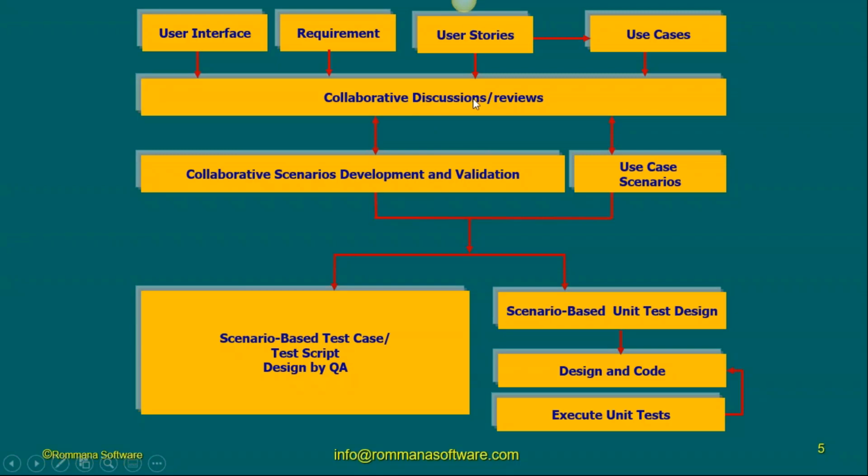They are iterative. During the scenario validation, we might discover that we need more scenarios. As we learn that we need more scenarios, we may have more discussions about it, and we may have to go back to the requirement or the user story or the use case and modify them. So it's three activities happening at the same time: revising the requirements, user story or use case, or the user interface, asking questions and getting answers, and building scenarios, all happening collaboratively. Now, what you see here is what I call the use case scenarios.